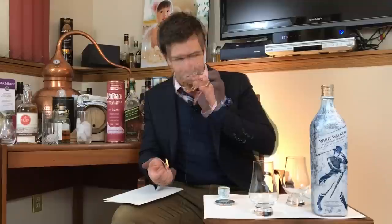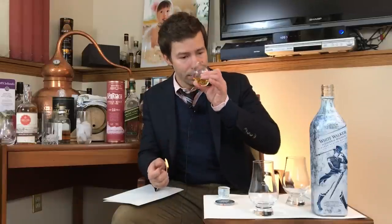What else do I get here? There's a little bit of something grainy here, like a bunch of oats or a bunch of wheat that's been uncooked or slightly toasted even. I also get a hint of citrus, something like lime. So I think you can get the sense of what this is going to be tasting like. It's not especially sweet on the nose anyway. In fact, it's slightly dry.